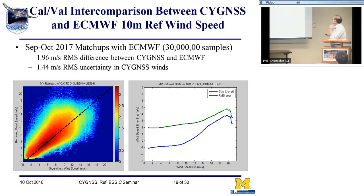Okay, so here are some results. These are matchups for our low wind data. This is a log density scatter plot between the ground truth wind from the ECMWF model and our retrieved wind. This is the RMS difference between ECMWF and us, and this is the bias in the wind retrievals. I think this is 2.0 data, so these are actually a little better now with the 2.1 release, but pretty similar. The difference is about 2 meters per second at low winds. The component of this difference due to error in CYGNSS is about 1.4 meters per second. There's a component due to error in ECMWF, and a component due to the temporal and spatial decorrelation in the matchups. But most of this error is due to us, due to CYGNSS.